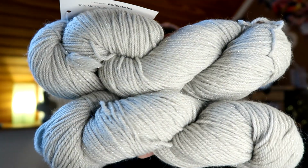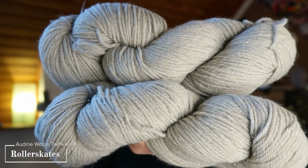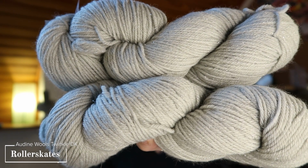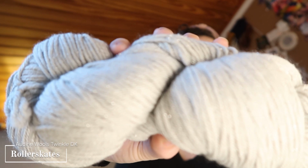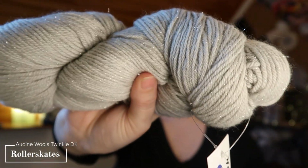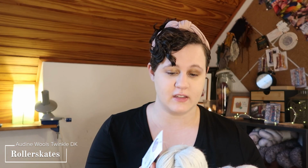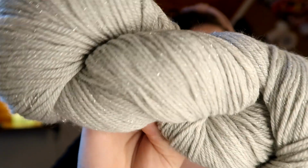And so this is the Twinkle DK yarn. It is in the colorway Rollerskates. It's 80% merino wool, 10% cashmere, and 10% stellina, and it is a DK weight yarn. So I thought I might be able to use this in a hat. It's nice and neutral with a little bit of speckling, so the stellina adds a little pop of fun in there. So that was the December 2020 membership crate.